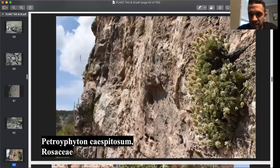Another cool limestone endemic, Petrophyton caespitosum, rose family. This thing is closely related to roses. Well, not close. It's more closely related to roses and cherries and strawberries and raspberries and almonds than any plants that aren't in the rose family. This thing is thought to be a basal member, i.e. it evolved relatively early on in the history of the rose family. And this thing only grows on rocks. It only grows on vertical rock walls. Sometimes if the limestone's been tipped, you get a limestone boulder, it'll grow on that too, but it doesn't grow in soil. And these things can last for hundreds of years.